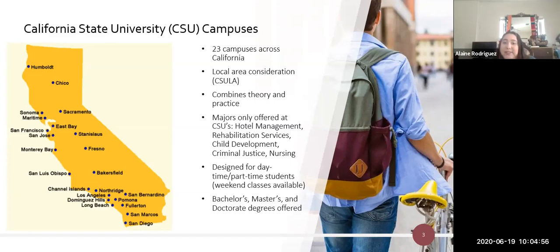The CSU campuses combine theory and practice, so there are certain majors that CSUs offer that are not offered at the UCs. Some examples are hotel management, rehabilitation services, child development, criminal justice, and nursing. You won't see those majors provided at the UCs.